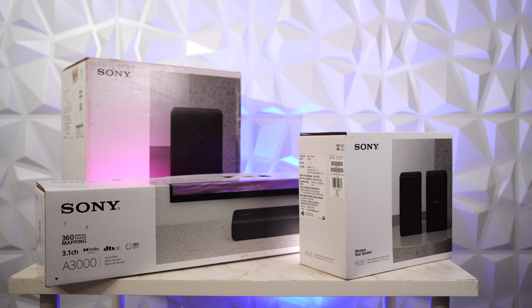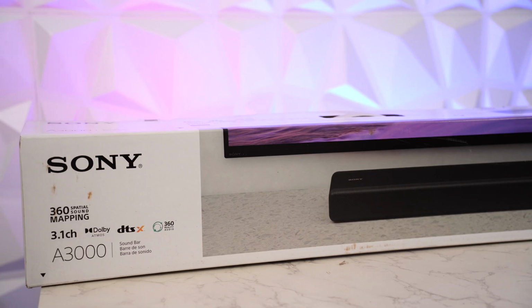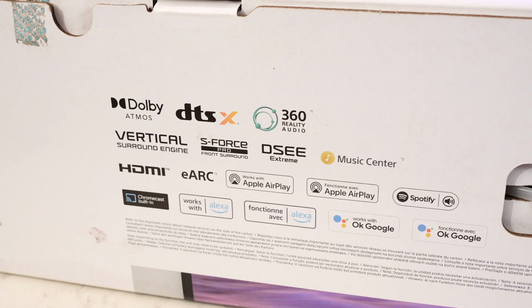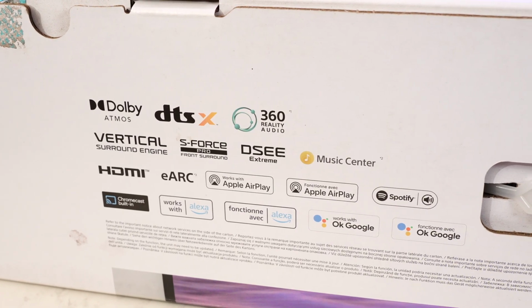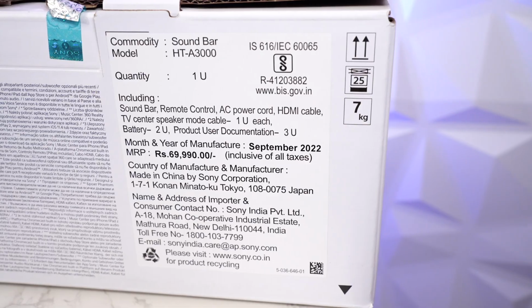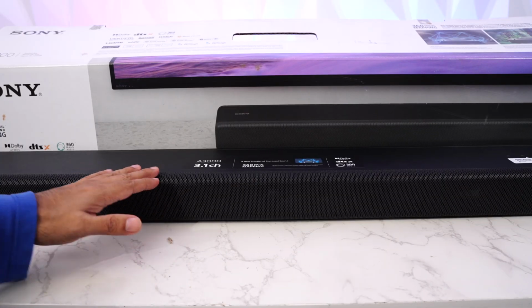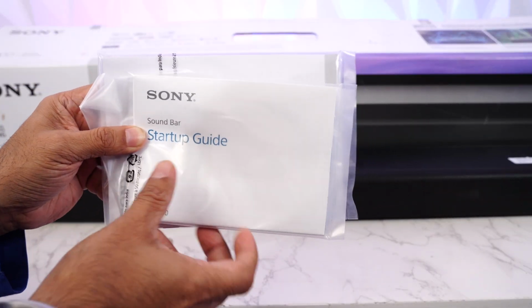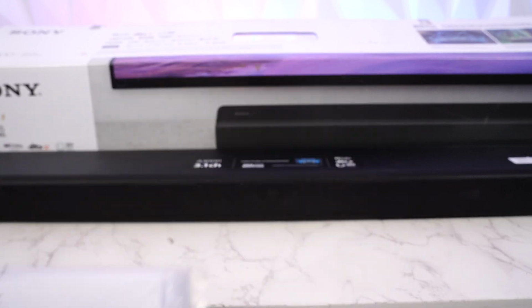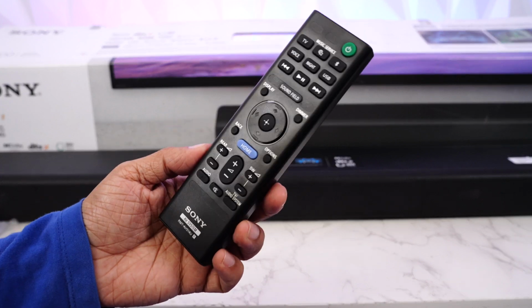So here are the retail boxes of all the three. We'll start with the soundbar. So Sony A3000, some of its key features are mentioned here: Dolby Atmos, Apple Airplay, Chromecast, to name a few. It has an MRP of 69,900. Inside this box you have the soundbar itself, then you have some paperwork which includes the startup guide and the user manual, a really good quality HDMI cable, a power cable, and finally the remote itself.